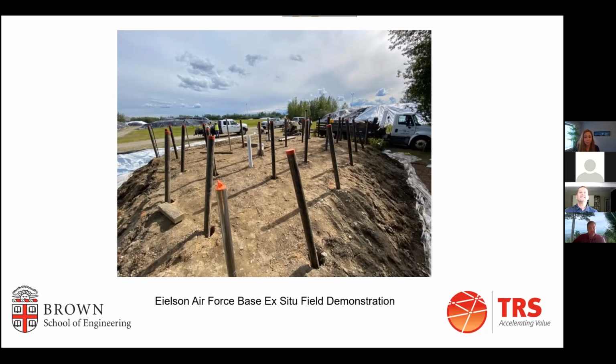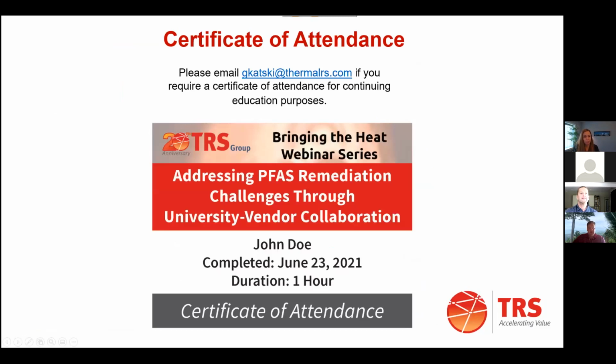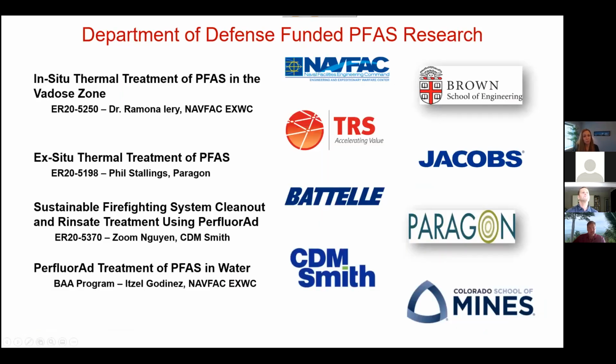The Department of Defense has been very interested in PFAS research recently, and we are a part of 4 different Department of Defense funded projects. 2 of them are focused on PFAS thermal treatment. One is in collaboration with Kurt Pinnell and Brown University, and that's for an ex situ demonstration. And we're also doing an in situ thermal treatment, in collaboration with NAVFAC and Jacobs and Patel. So a lot of support there.